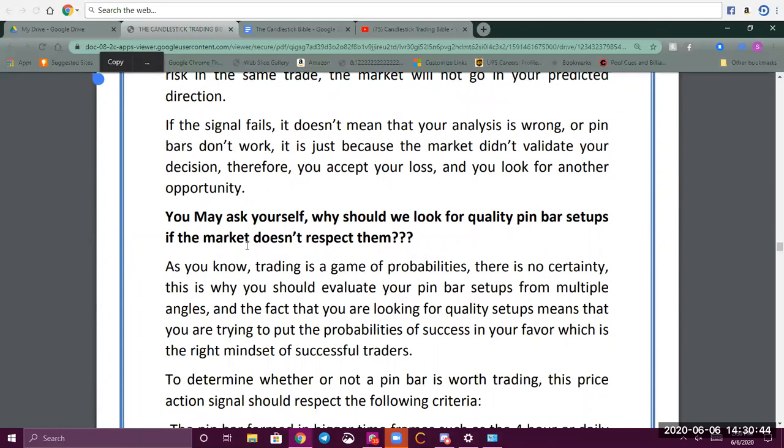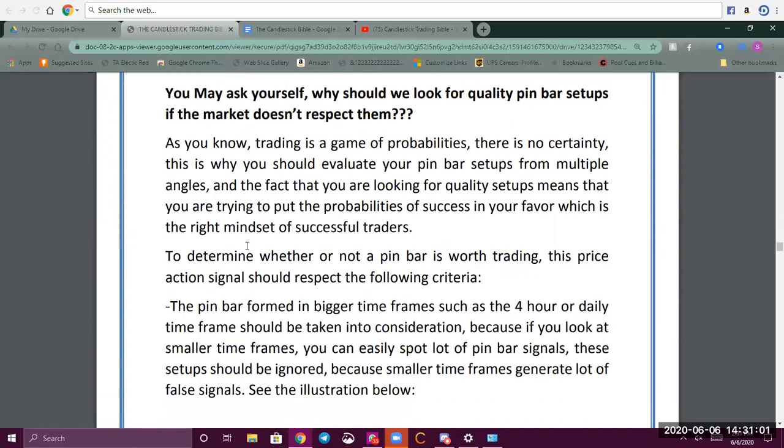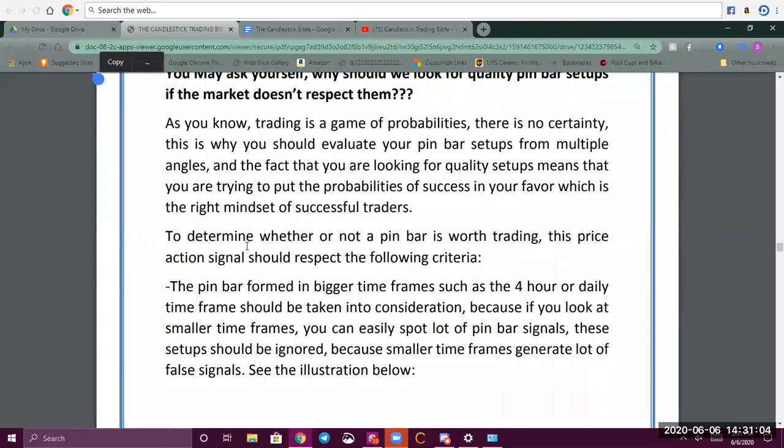You may ask yourself, why should we look for quality pin bar setups if the market doesn't respect them? As you know, trading is a game of probabilities. There is no certainty. This is why you should evaluate your pin bar setups from multiple angles, and the fact that you are looking for quality setups means that you are trying to put the probabilities of success in your favor, which is the right mindset for successful traders. So yes, this is a game of probability. There is no certainty, but the world is not rigged, and it's very predictable. We can see how people will react to certain situations. There's a higher probability of somebody being scared of a spider than somebody being scared of a cat. Simple as that.